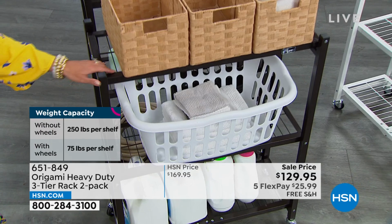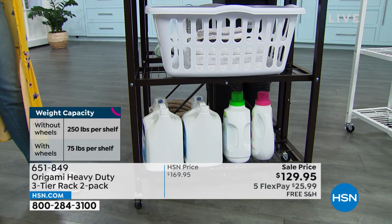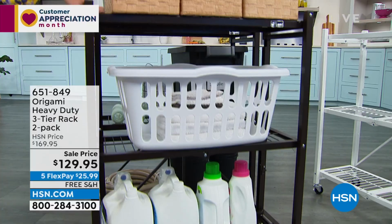Normally, this is $169.95. Normally, you pay shipping and handling. Right now, it's $40 off, free shipping, and guess what? We're gonna give you 2 of them. This is not a price for 1 powder-coated steel shelf. This is for a 2-pack. Run, run, run, and scoop this up.